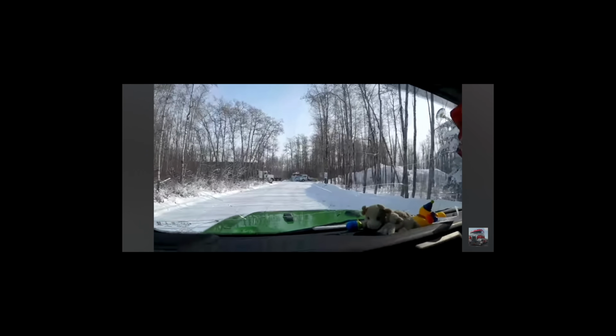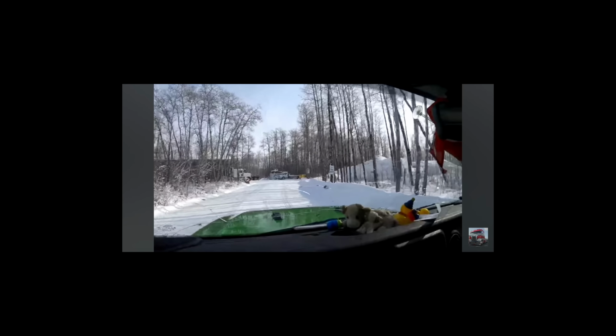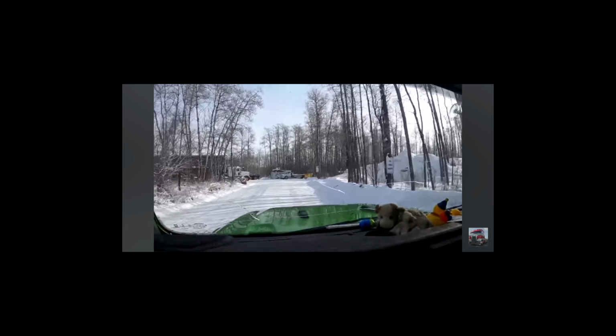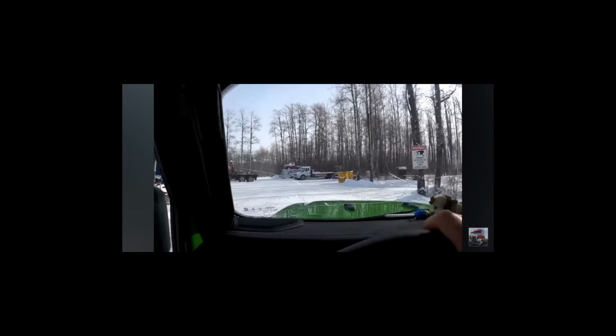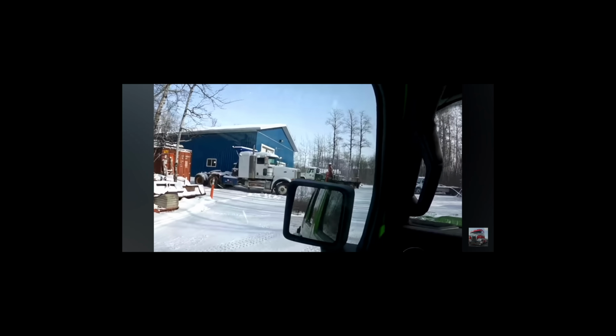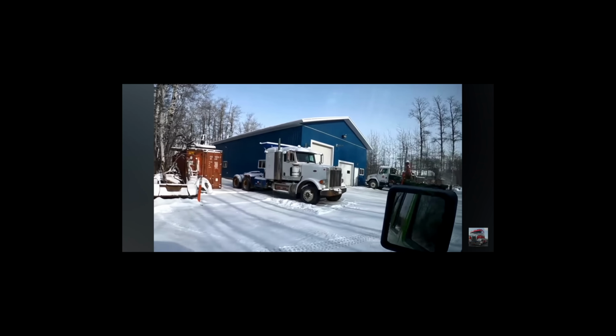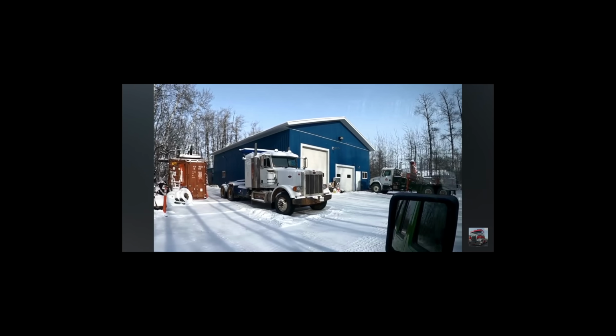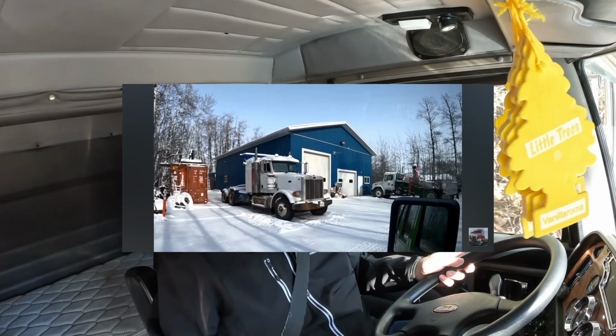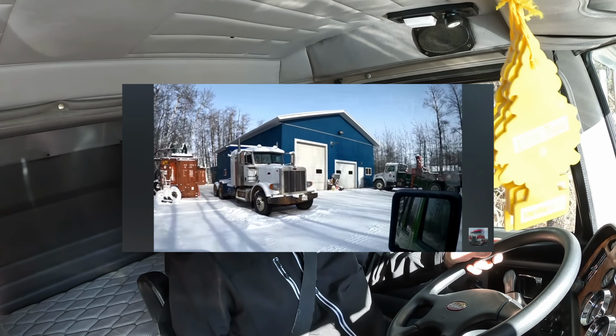Oh yes, boys, there she is. It's on top of that container. No, it's not. It's fun, though. It's pretty fun. There she is. The new addition to the fleet. She ain't pretty, she just looks that way.